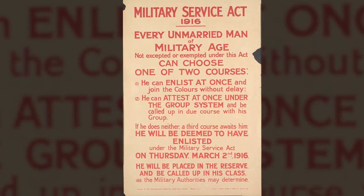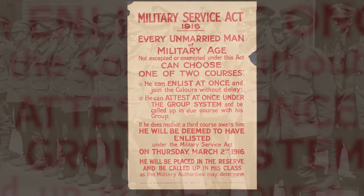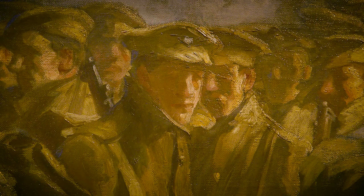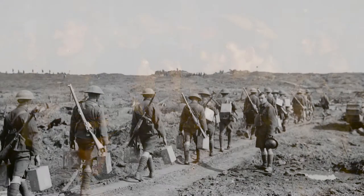In 1916, however, the Military Service Act came into force, meaning that any unmarried or widowed man between the ages of 18 and 41 must enlist. The men in Jack's painting may have been a combination of volunteers and conscripted men, pulled away from their homes, families and jobs to the service of their country.